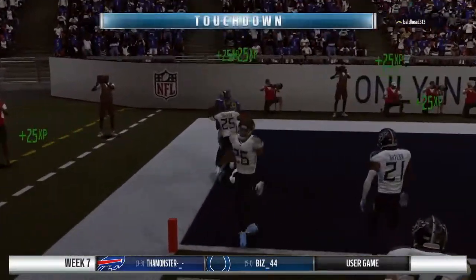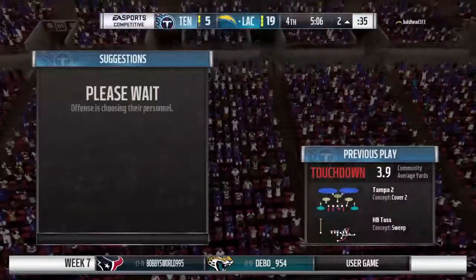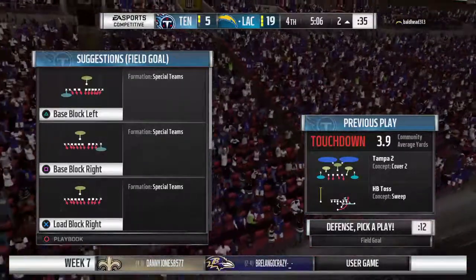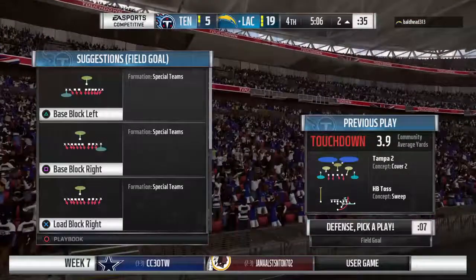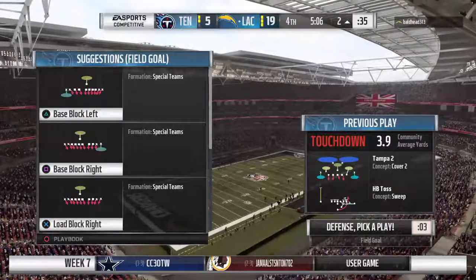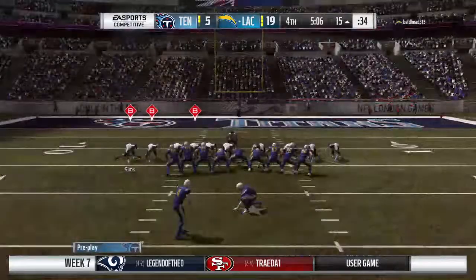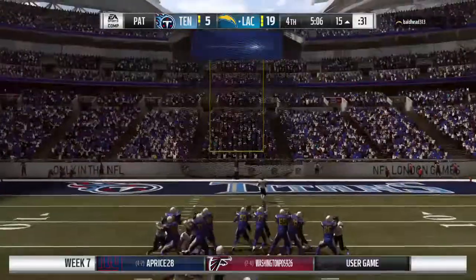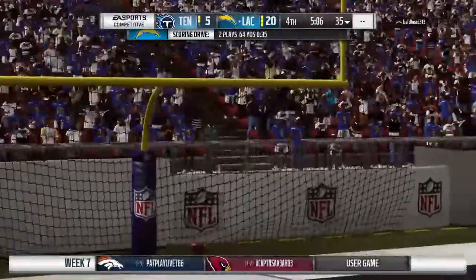Touchdown, LA! Melvin Gordon, his 6th touchdown of the season. And the Chargers are going to add on to their lead. Now they'll line up to kick the extra point. The extra point up and good. And the lead is up to 15 now.